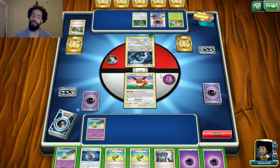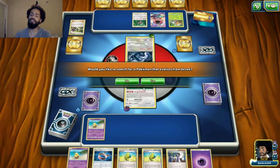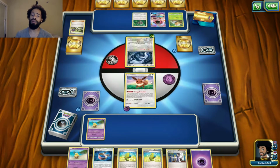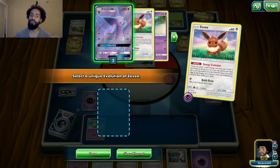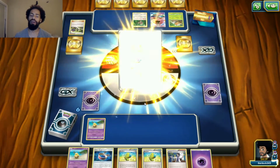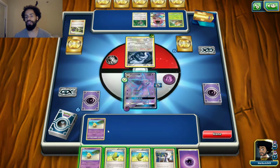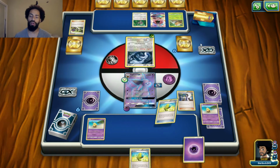Okay, so ooh, this is bad. So we're gonna attach the Eevee. I really don't want to Lysandre away 2 Max Elixirs, and I really don't want to use them on, or not Lysandre, Sycamore. I really don't want to use them on Drowzee. So I'm gonna do this, even though it's not gonna be really helpful right now. You know what? Let's go for it. I'm just gonna Sycamore.